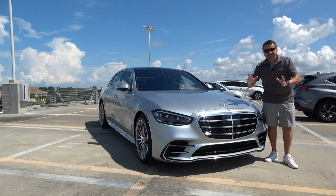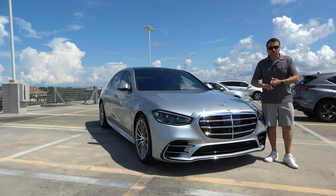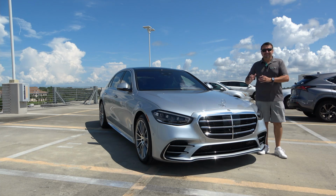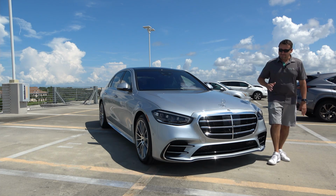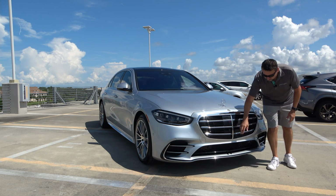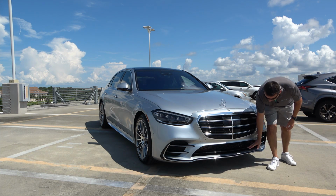Now this is the AMG package, one of the 3 different packages that you can get on the S-Class right now. You can get the luxury one, which is the base one, if you can say base in the same sentence as S-Class. Then you have the AMG, and then you have the executive series Mercedes-Benz. So this is kind of in the middle. This is the more sporty one. You can still see some chrome. Now if it had that night package, it would all probably be blacked out. I haven't seen that one yet. But then also the dual colors right at the bottom here.